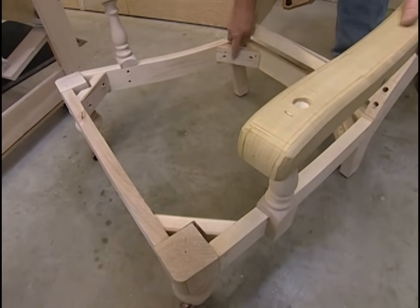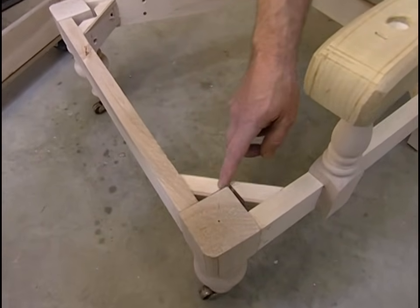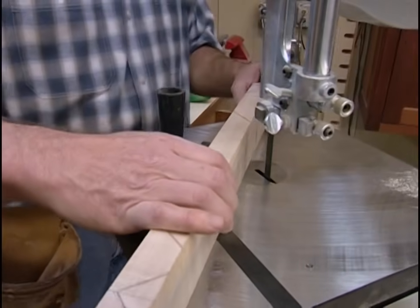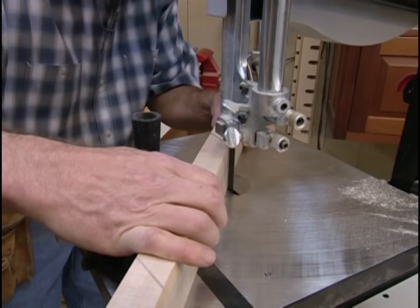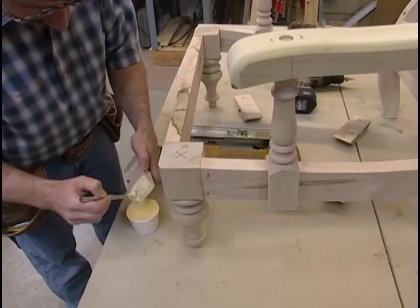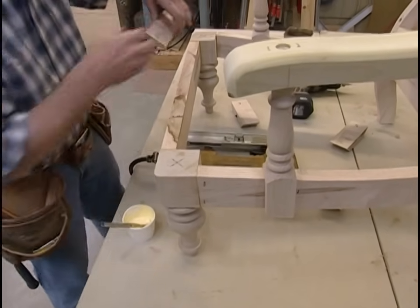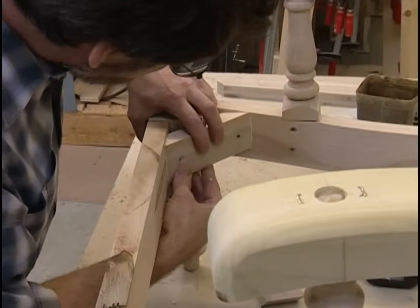There are several corner blocks that help stiffen the chair. The ones at the front are notched out to fit around the post. We'll cut those at the bandsaw. The angles are not 45 degrees because the chair tapers towards the back. Those angles are given in the plan. And now some more glue, and I'll attach them with staples initially and then add a couple screws.